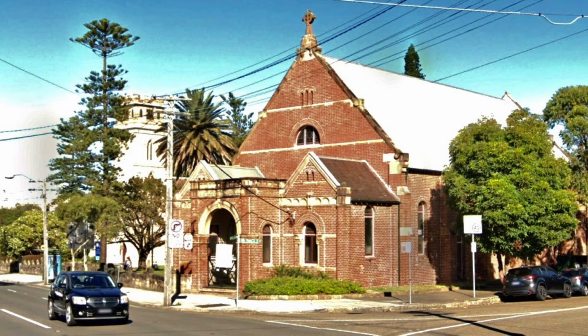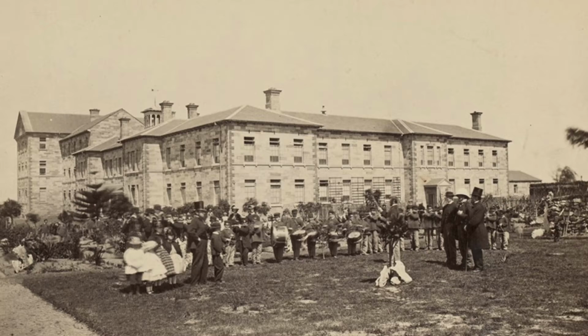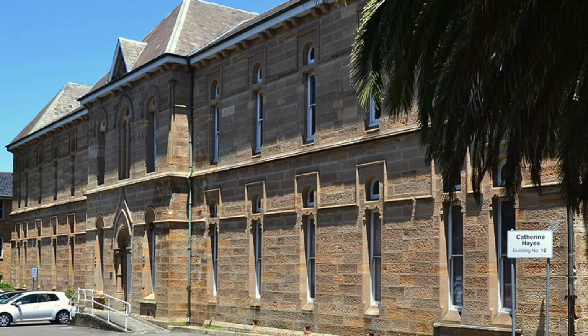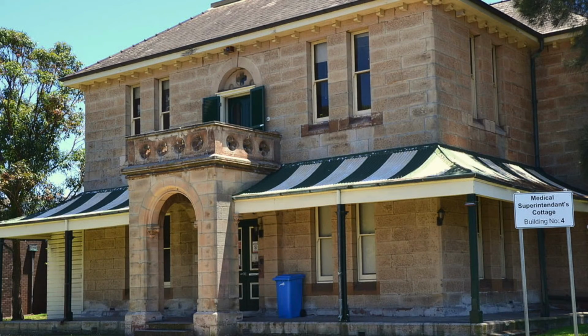Destitute children from central Sydney were relocated to an asylum for the relief of destitute children, which opened in 1858. The Catherine Hayes Hospital was built in 1870 for inmates of the asylum. It was named after a famous Irish singer who donated funds for its construction. The residence of the superintendent of the asylum is now an administration building.